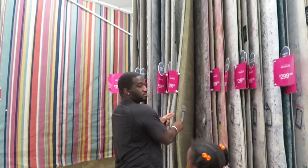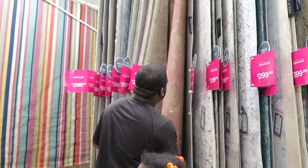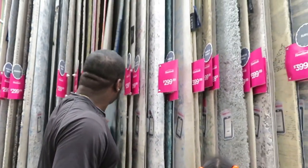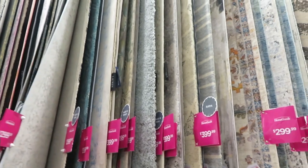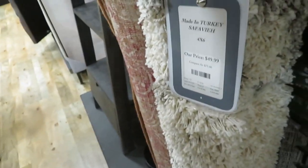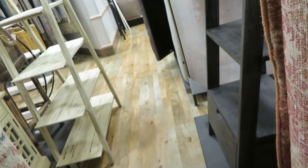No. I know. They need some updating. They look a little old. Look at Sky. She's looking like, I don't like any of these. Let's keep looking at the ones that's rolled up. Look what I found. But it's a 4x6. Is it going to be too small? Yes. Oh, look at it, Freddie. I like it, though.